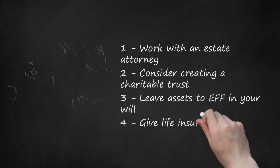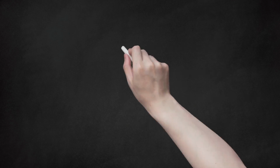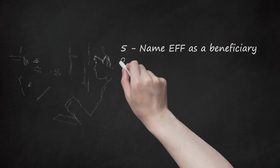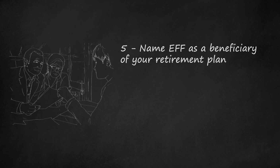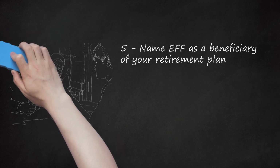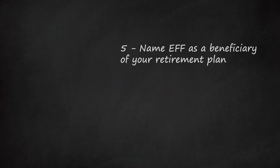4. Give life insurance to EFF. You can donate a life insurance policy to EFF or name them as a beneficiary under your policy. If you give the life insurance policy outright, you receive a tax deduction in return. 5. Name EFF as a beneficiary of your retirement plan. You can select EFF to be a beneficiary of your 401k, 403b, IRA, qualified pension plan, or qualified profit sharing plan. Contact your plan administrator to complete a form.